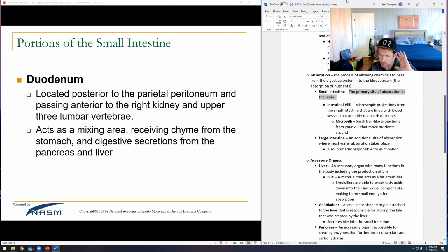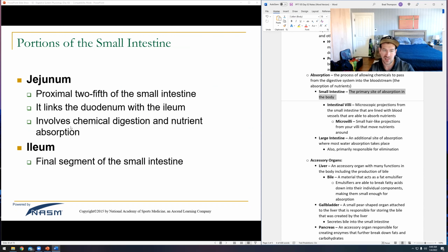When you're thinking of the digestive system, guys, I want you to think of the small intestine. I want the first thing to come to your brain to be absorption. That's really what it's super responsible for. But there is a little bit of digestion that does take place in the small intestine.